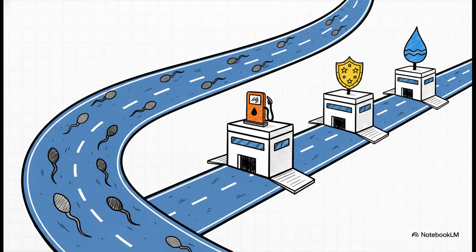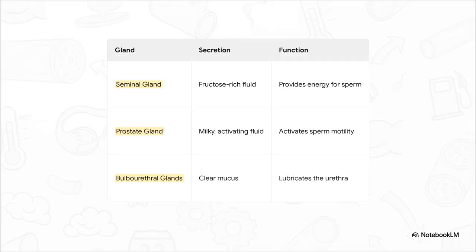But look, the sperm can't make this trip all by themselves. No way. They need protection, they need energy, and they need some kind of liquid to travel in. This is where the accessory glands come online. They are our critical fueling and supply stations. And what's so fascinating is that each one of these glands has a very specific job.